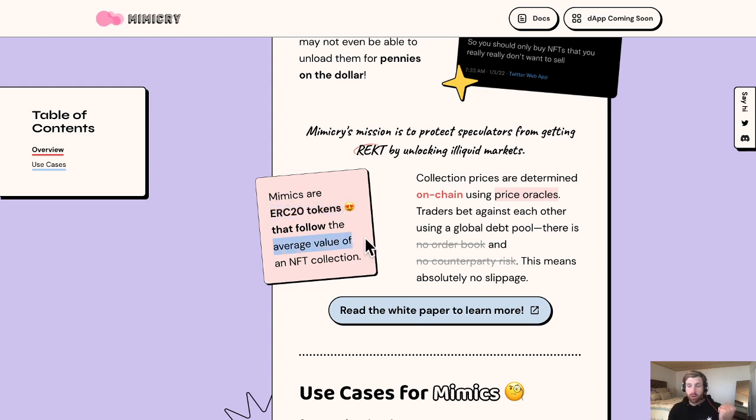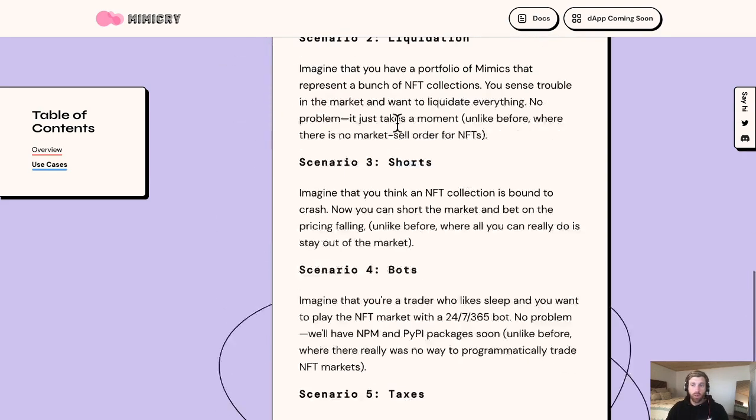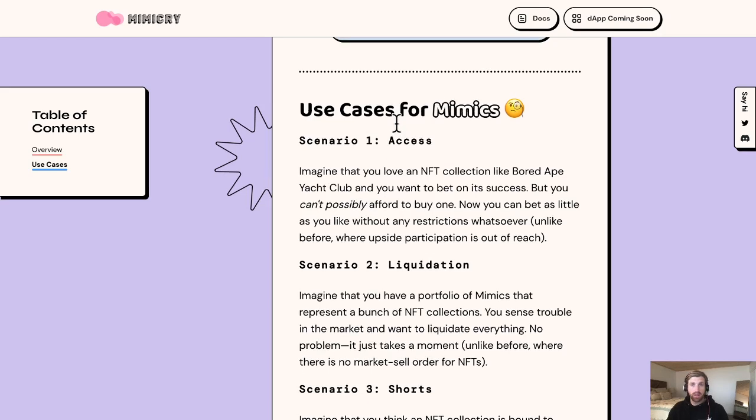So we have an ERC721 collection. Then we're going to take the average value of that, and we're going to index it to an ERC20 token. Then we're going to follow that price of the ERC20 token, and we can then invest in that. So if we don't have 9 or 10 ETH for a Cool Cat, well, let's buy the Cool Cat mimic, and that mimic will track either, it looks like the average price, but you could also do it the floor price. You could come up with some weighted index of the whole collection potentially in the future, and then we'd be able to trade on those ERC20 tokens without actually having 9 or 10 ETH to get exposure into the Cool Cats NFT collection, for example.